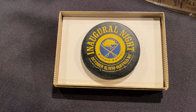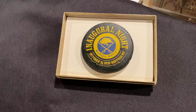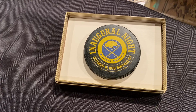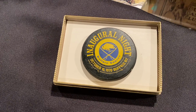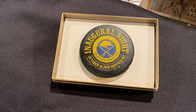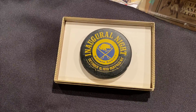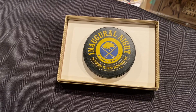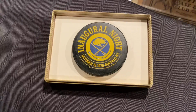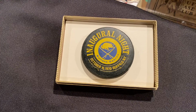This puck dates from October 15th, 1970, which of course was the first home Buffalo Sabres game held at the Memorial Auditorium. These were made up by the team and were given out to the first people who signed up to be season ticket holders. Most of those people came over from the American Hockey League Bison days, and they made 1,000 of these pucks for those people. They also went to some of the media members of the day, Rick Azar, Stan Barron, Van Miller, etc. This one actually belonged to Stan Barron, and he had it in his possession for the remainder of his life.